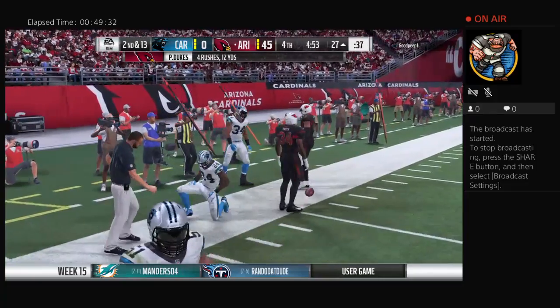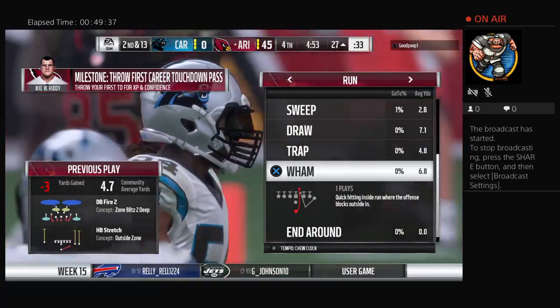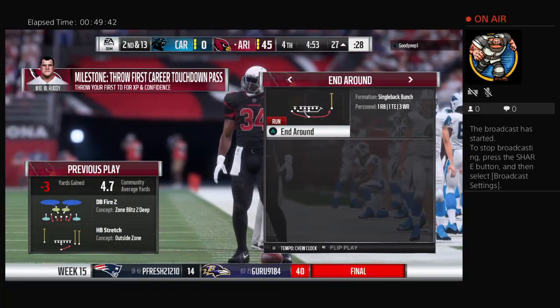Can they close the game out and continue to do exactly what we just saw there, and that's run the football? That'll set them back with a loss of 3 on the play. And that'll make this a 2nd and 13.